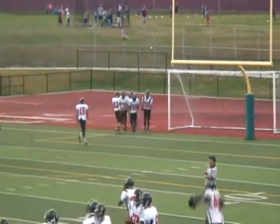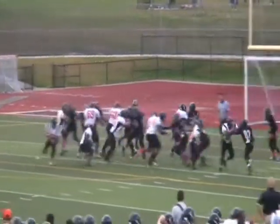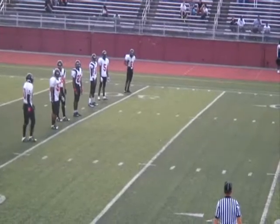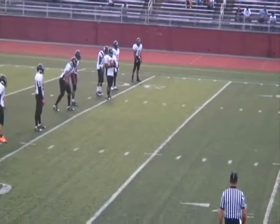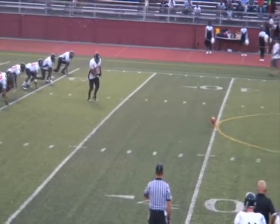Right through the pile. This is going to be the extra point. Going for 2. And he tricked me, but he got it. Score is 12-8. All right, having fun up here. This is going to be the kickoff. Furness only down 4. There we go. Good kick.